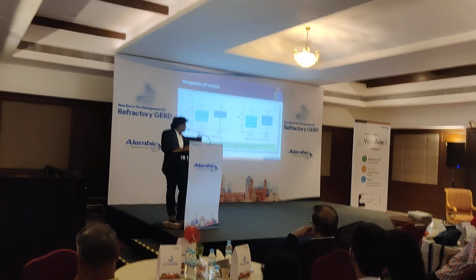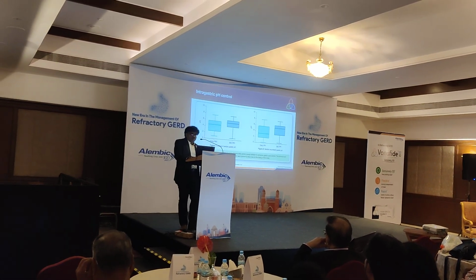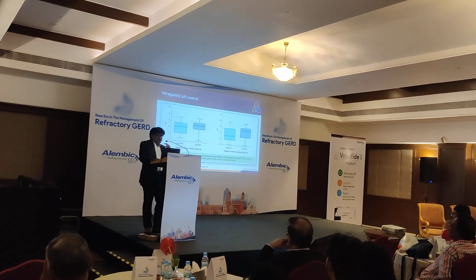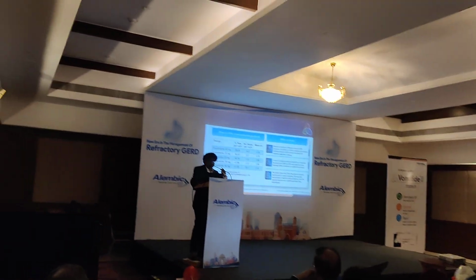As I told you, in this picture you can identify your intragastric pH. So once you are going for a daily or double dose PPI, you need to prominently maintain your pH at more than 4. That's the target.